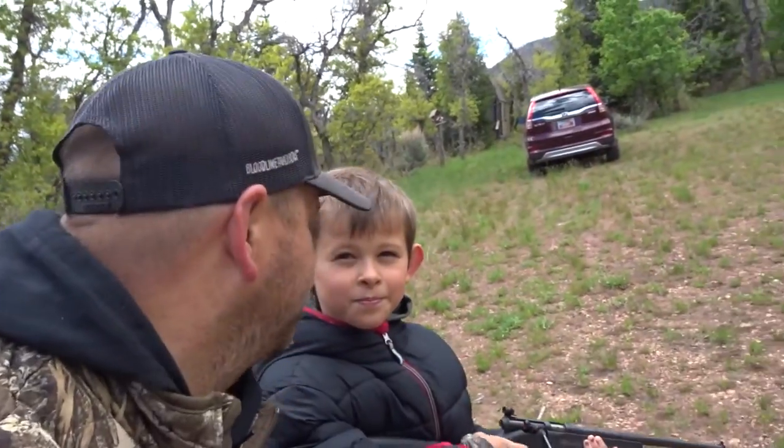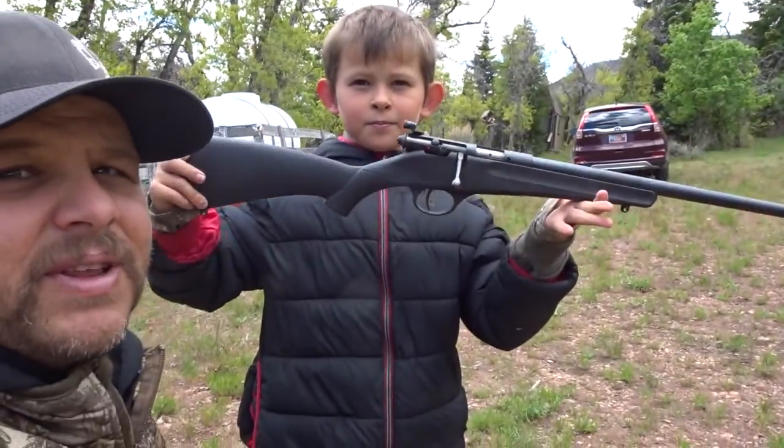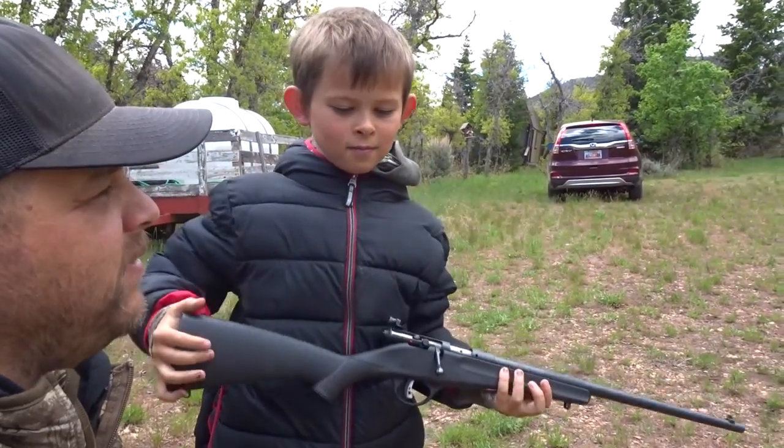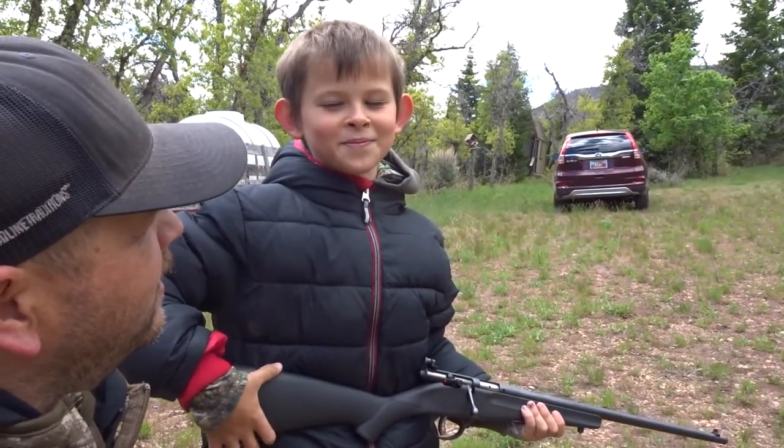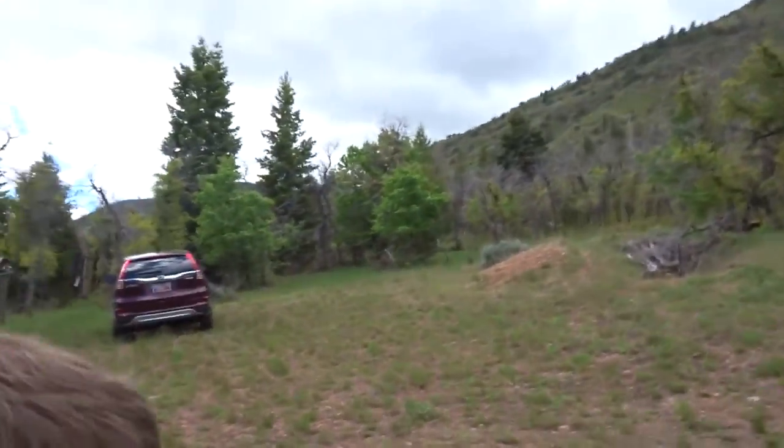Okay, William is going to use his single shot, his Savage Rascal rifle that he has here. And we're going to see if he can hit that can. What do you think? You can hit it? Okay, let's see how he does.